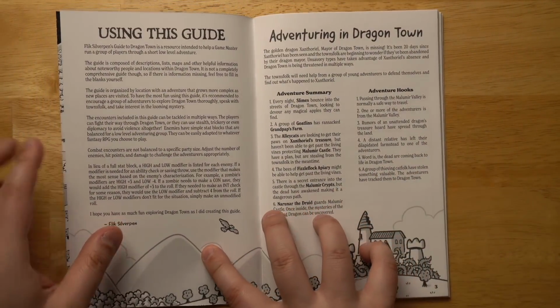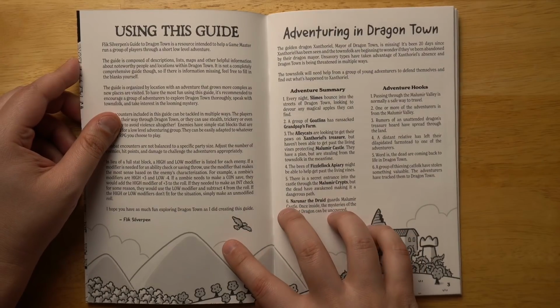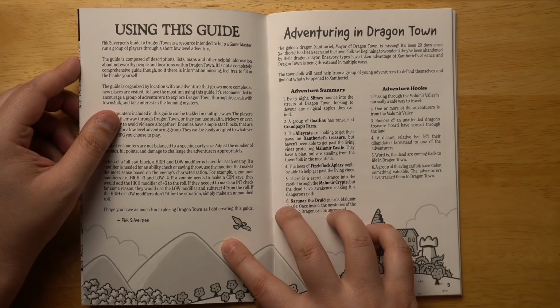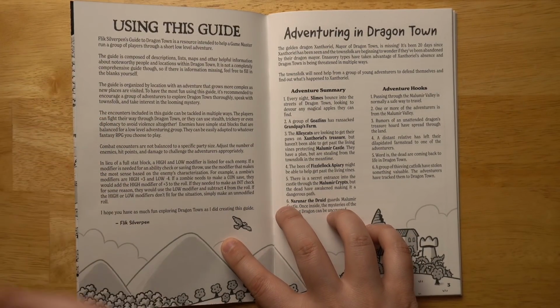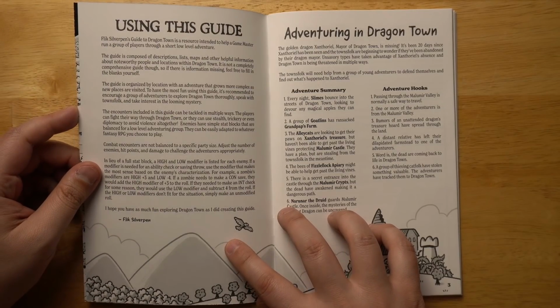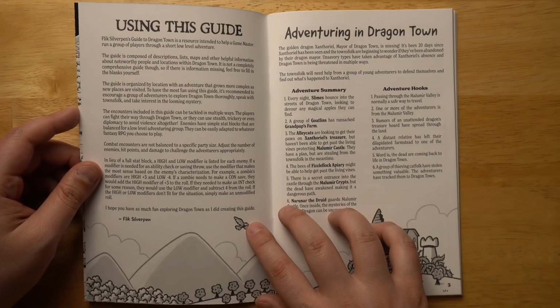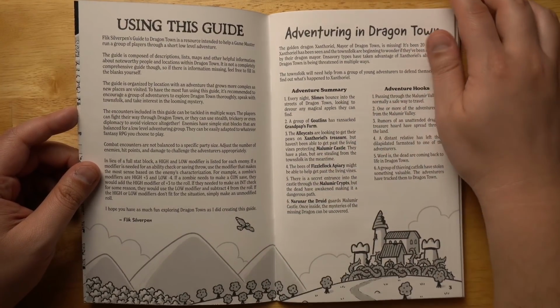Using this guide, it is system neutral, though of course it does assume a D&D-like system. The stat blocks are D&D-ish. They have hit dice, hit points, all of that stuff. I believe it was play-tested using my game Knave, so Knave would work well for it, as well as Old School Essentials or anything like that.